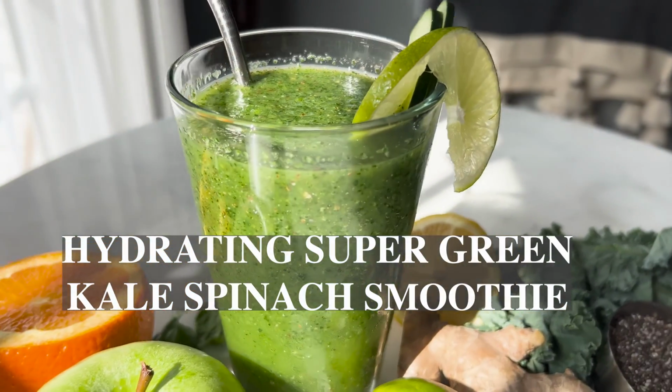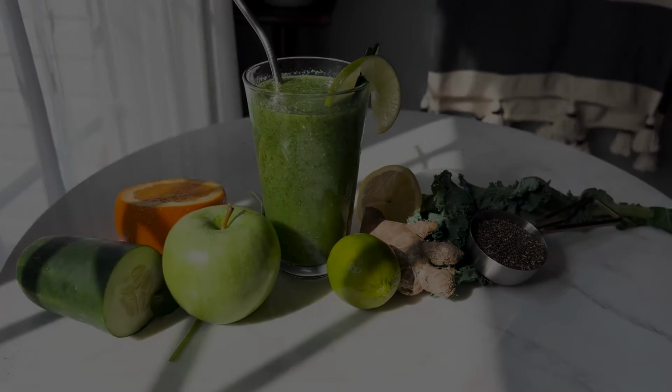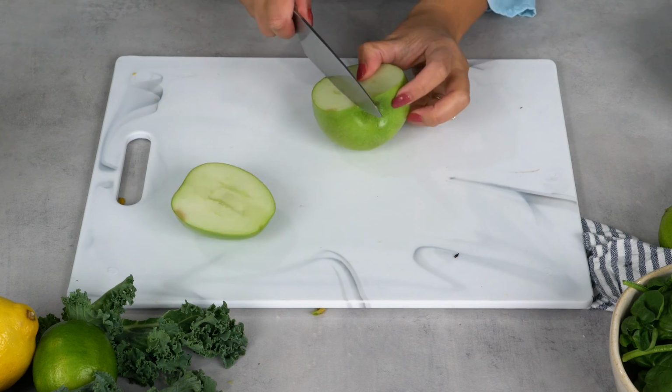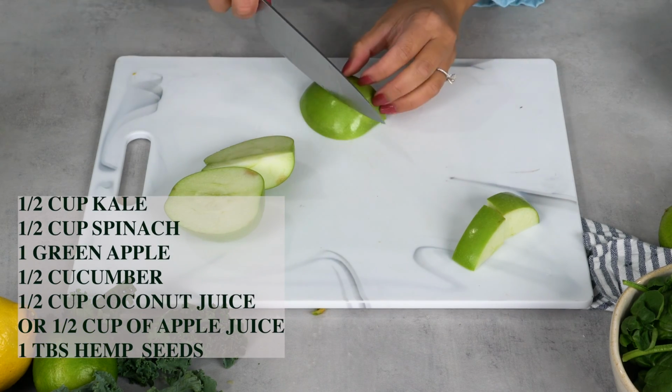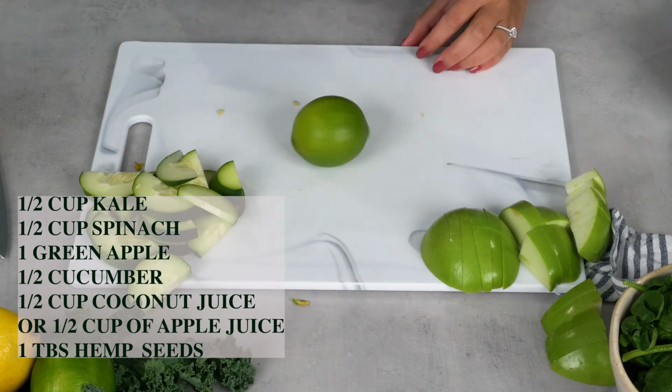Then this last smoothie is perfect for hydration and digestion. First, we will prep our ingredients. Slice 1 green apple, half a cucumber, then rough chop your kale and slice your lime.